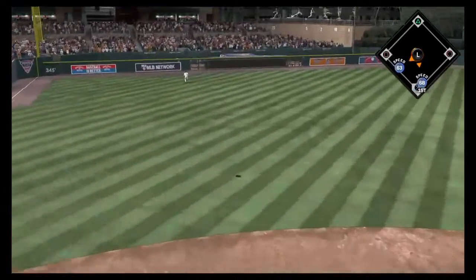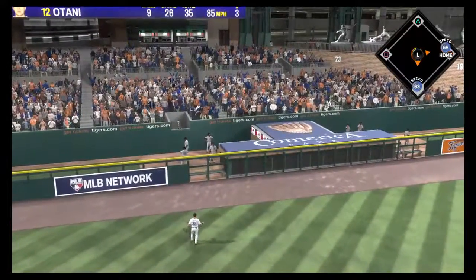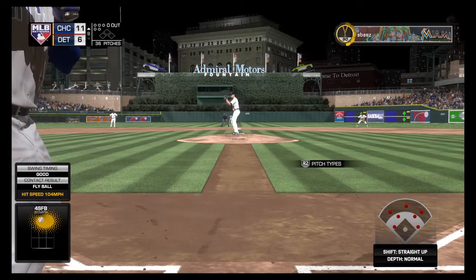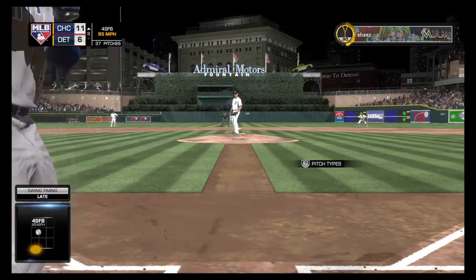There's a swing, and he sends a ball high in the air into left field. Conforto looking up, and goodbye. This one ain't coming back. Now at the plate, Wilson Contreras. He's doubled and singled in 4 at-bats in this contest.